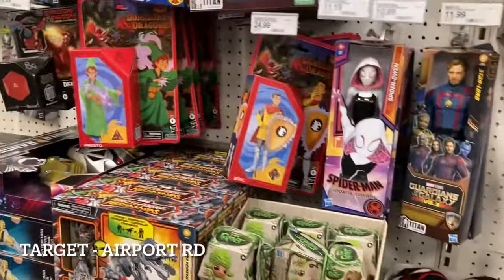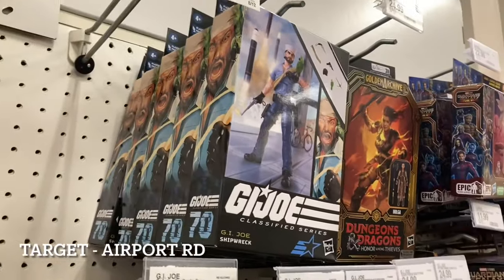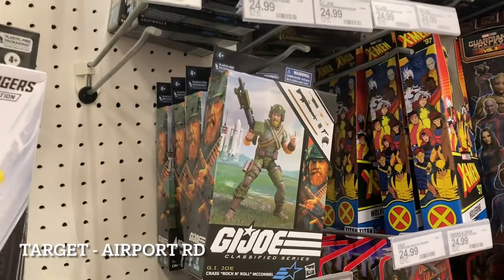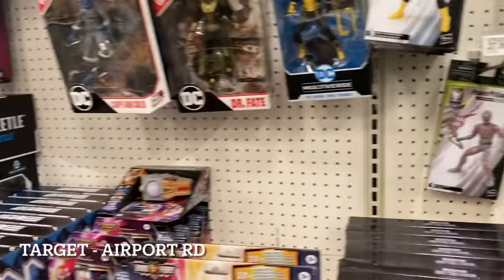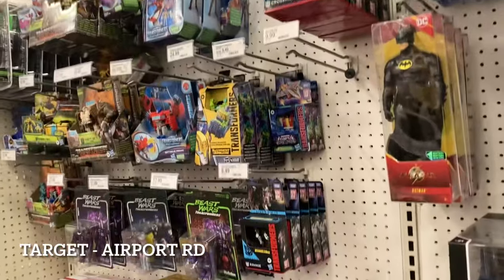But real quick, I'll show you down here. There's more of those shipwrecks I was talking about right there. All pegged up. Tons of rock and roll here. So again, lots and lots of stuff here at Target today. But I'm gonna go clean up my mess. Hey, Pat, I'm going to replace my divot.